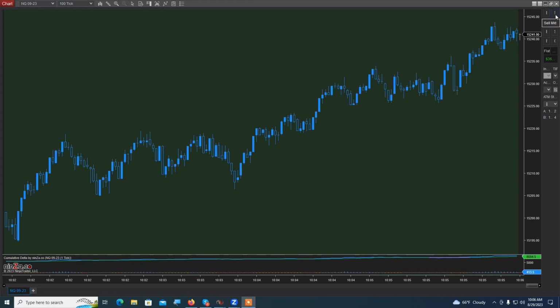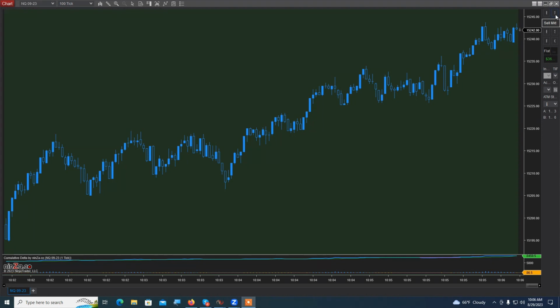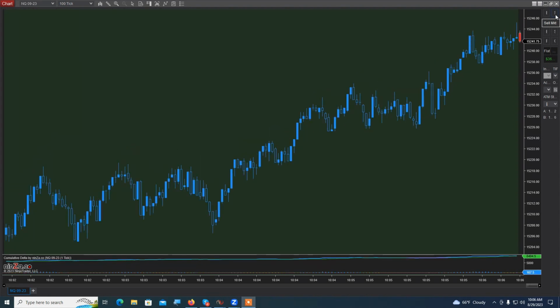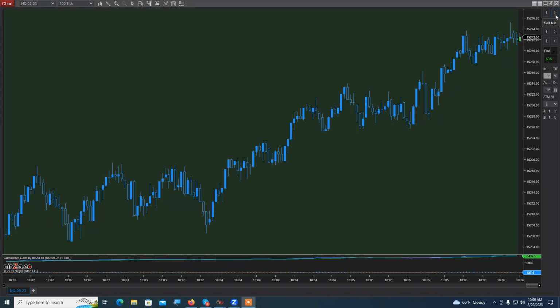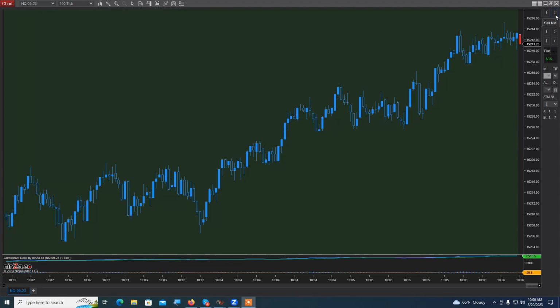If cumulative delta identifies something, fine. If not, I'll just stand aside, because on the one hand, my targets on the upside have been reached. It's a bit difficult for me to go long, but on the other hand, I'm not just going to jump into a short, so I just gotta wait.